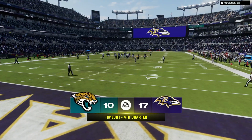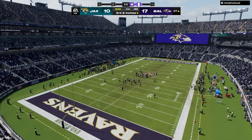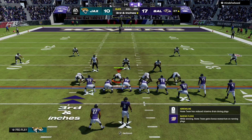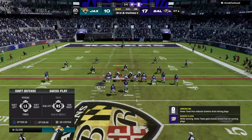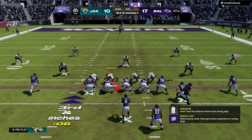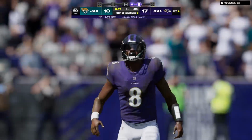Ravens going to use their 3rd and final timeout. And as the two teams talk it over on their respective sidelines, we take a break. Here's 3rd and a few inches. Now they'll audible to something else. Throwing now is Jackson. The throw right side here going to be incomplete.